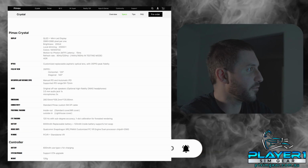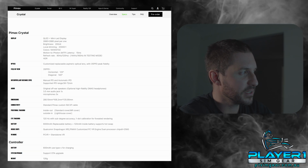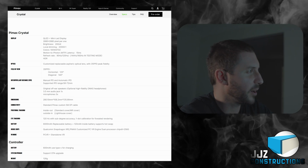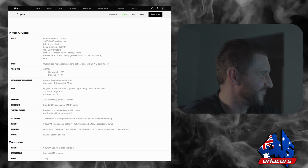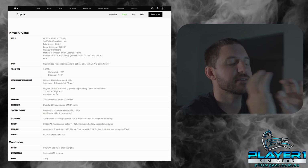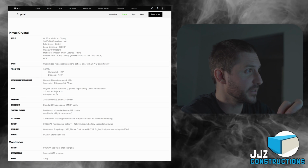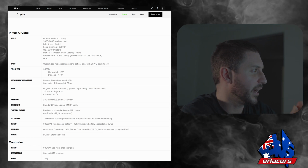Overall, good field of view. The pupillary distance, 58 to 72. We're going to have a bit of a look at that later and why that may or may not be an issue. Manual or automatic IPD. The lenses go very cool. The speakers, the DMS speakers, they are amazing. I cannot tell you how good they are. They're definitely better than the Valve speakers that I was using on my Reverb G2.